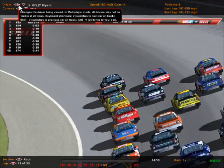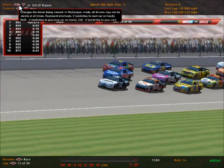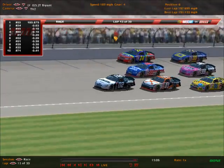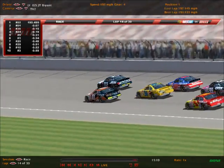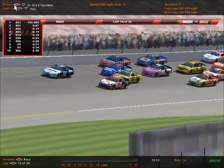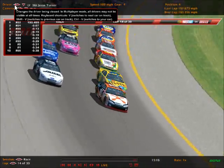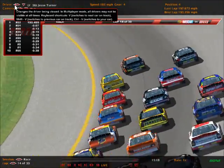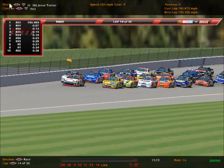Meantime, JT Bryant takes the number 1 spot with Emmanuel Hartnett shoving him in the number 01 machine. Still plenty of racing left to go. 13 in the books and 17 to go in this fast-paced Miller Lite 400 we're having here at Michigan. Jesse Turner now tries to go to second position, and Kyle Matthews right behind in car number 5.